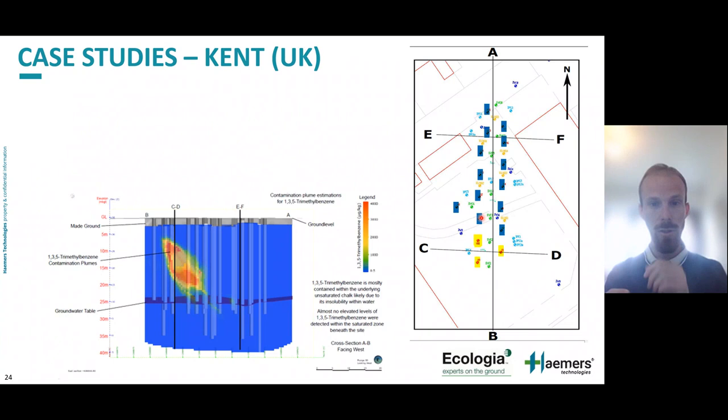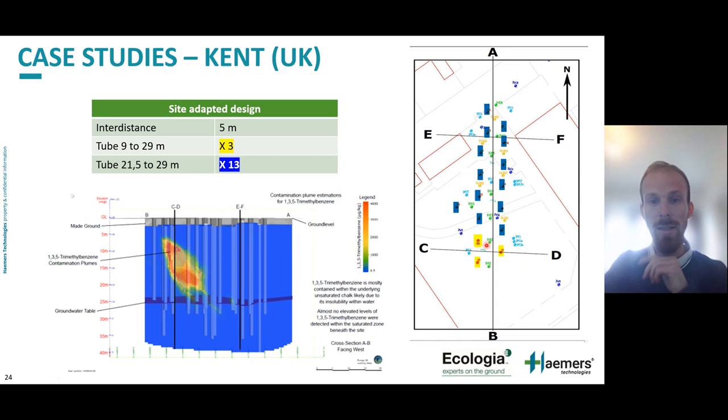Here you can see a modelization of the pollution on the site. On marks C and D, you can see that the pollution starts at 9 meters. There, we decided to place heating tubes to 29 meters, heating from 9 meters to 29 meters. For the other part of the site, we decided to heat only from 21.5 to 29 meters, because the shallow ground was not impacted, so we did not have to heat the soil. So it was a site adapted design.